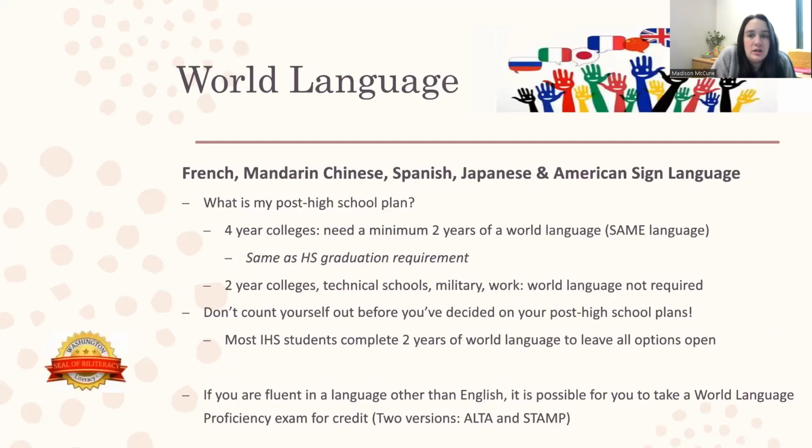For world language, you can consider what your plans are post high school, which I know it's kind of early to be thinking about that, but it helps you plan out your classes now. Because if you're even thinking about going to a 4-year college, typically they have a minimum of needing 2 years of the same world language, which doesn't mean taking those years back to back, like your freshman and your sophomore year. Typically that may be easier, so you retain the knowledge. It just means the same class, but different levels, right? So like French 1 and French 2. And this is the same as your high school graduation requirement because we try to align with those college requirements.